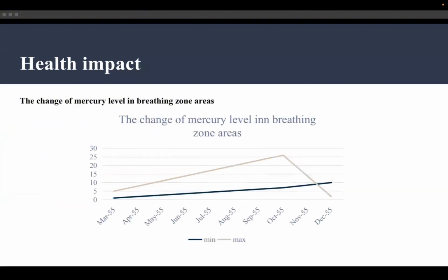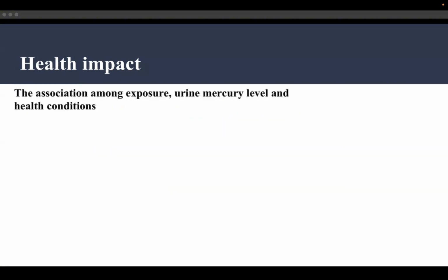Here is also a picture about the change of mercury level in the affected areas. What we can see from the picture is that the level was rising from March to October, and from October to December it slowed down, but all above the standard level, because the standard level was 0.3 micrograms per cubic meter. Next, the association among exposure, urine mercury level, and health conditions.